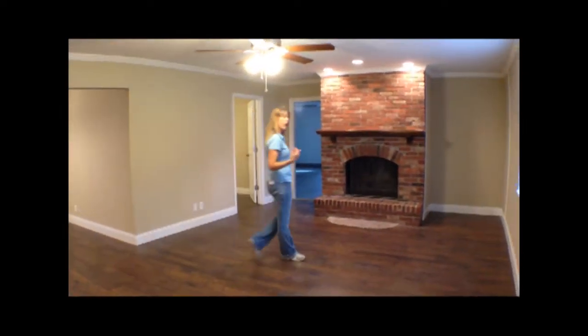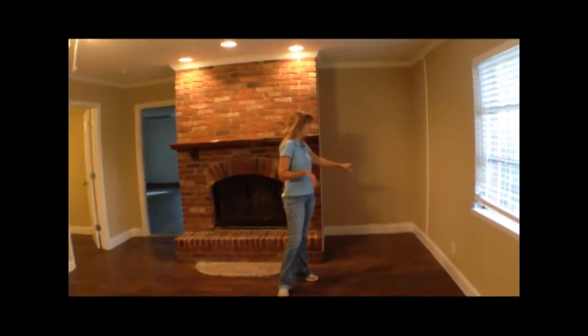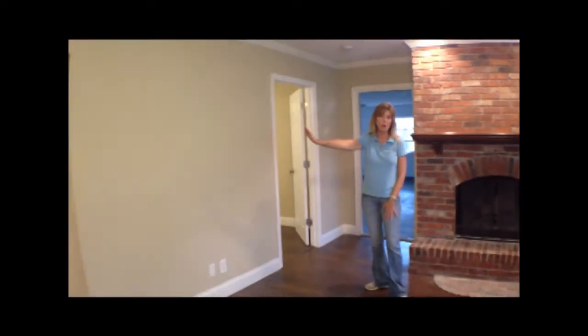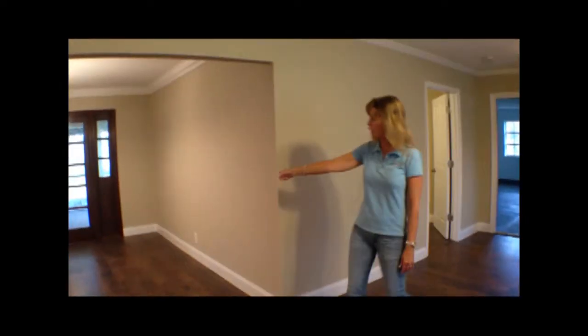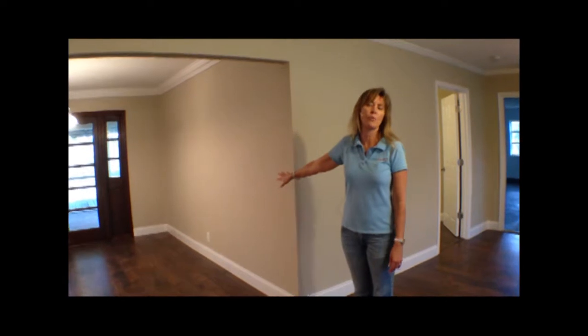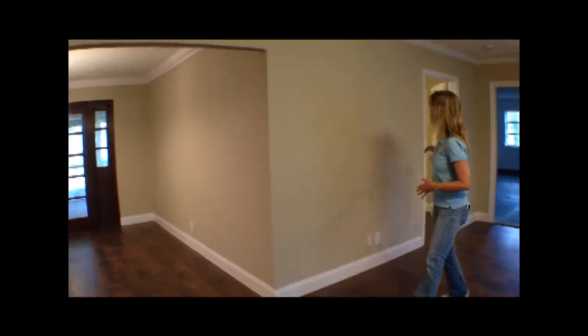Now, if you followed our project, you noticed that we removed some funky built-in shelves and a bench. You would have also noticed that over here, this was just a solid wall, and the access to this bedroom was right here off the dining room. It was French doors. We didn't want to enter a bedroom off the dining room like that, so we closed it off and made our entrance here.